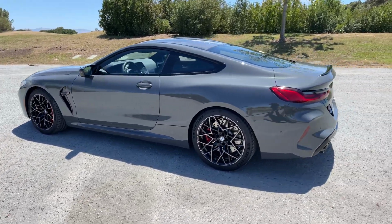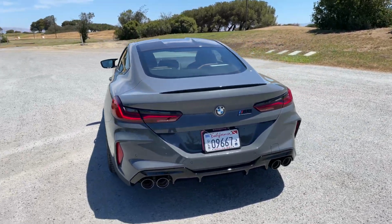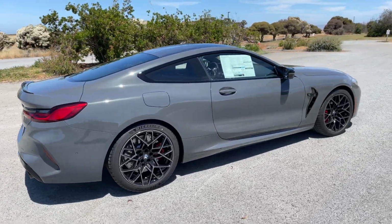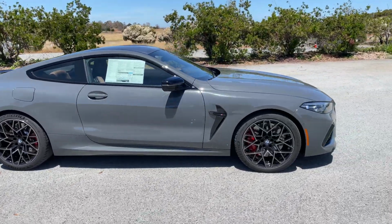And that will do it for this M8 Competition Coupe, making its return to the US market. So hopefully it'll sell a little bit easier than the 2020 models, which at least for most dealers probably sat for a while and could be had at significant discounts.